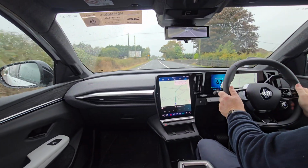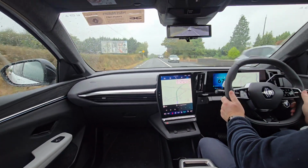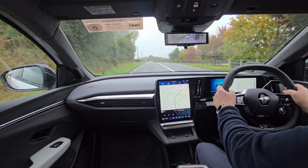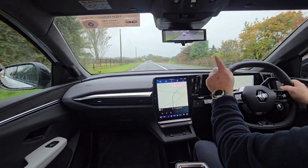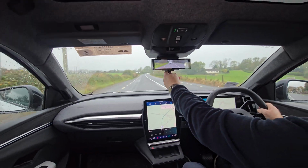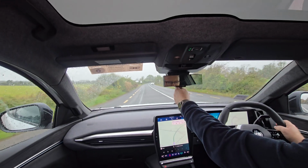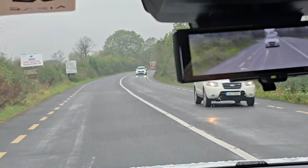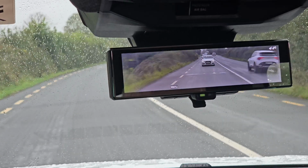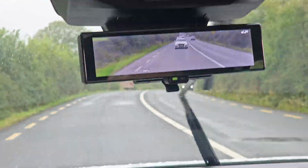Oh, I can feel, Patrick, I can feel the steering wheel kicking in there. I like it a lot. The regen on these cars is very good. I'm very impressed with that rear view camera, that digital camera system that I like. Very good. I like that. I like it a lot.